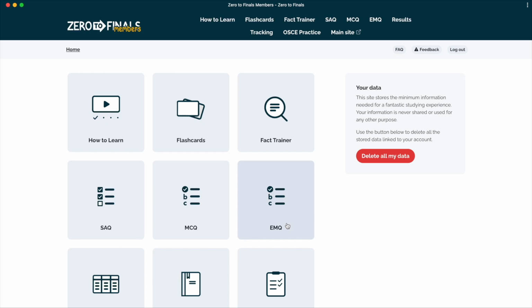So for example, if you study through endocrinology and you score 90% on your practice questions, you probably don't need to spend as much time studying endocrinology. On the flip side, if you study renal medicine and you score 10%, you probably need to do more repetitions of renal medicine before your exam to make sure you address that weakness. So tracking is really helpful for that. I'm going to jump into the Zero to Finals members site and show you the tracking resource that we have there.